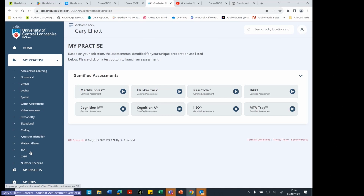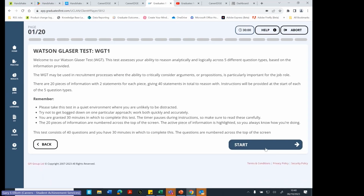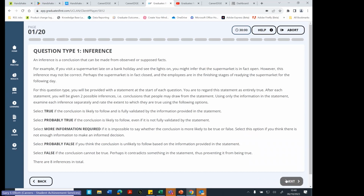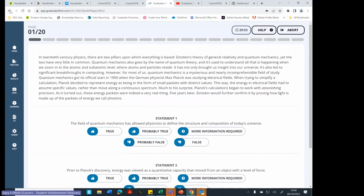Also, there are other bits as well. These quite well-known tests like Watson Glaser, IPAT, and CAPP. If you go into any of these, you can also experience what it would be like to do these particular types. This one is basically asking you to define the truth of particular statements, so you can have a go at that one as well.